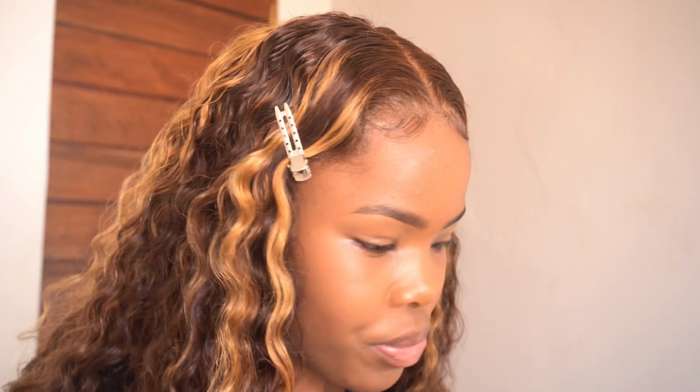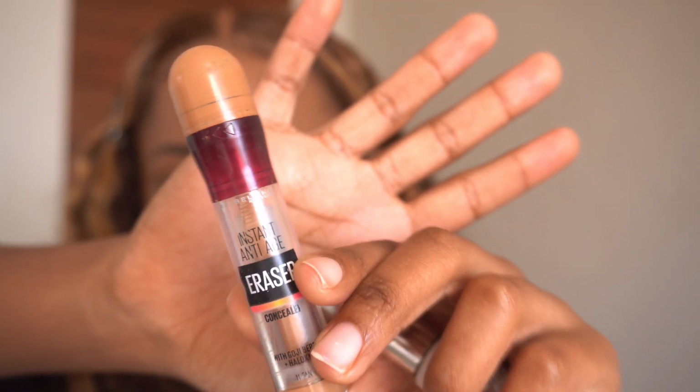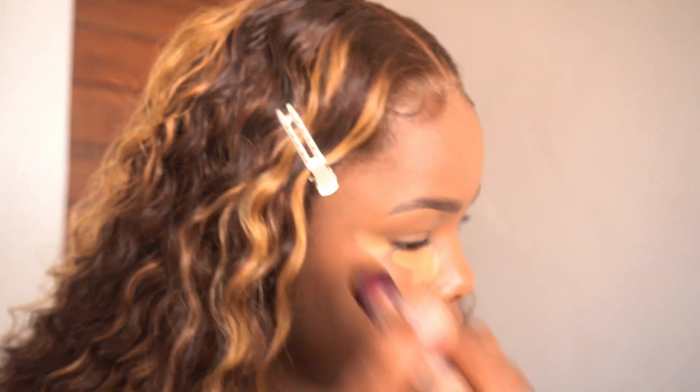So now I'm gonna go ahead and highlight under my eyes. So this whole time I have been using this Maybelline Instant Anti-Age Eraser Concealer. I'm just gonna twist out this concealer. I'm gonna go ahead and highlight under my eyes. And then here.